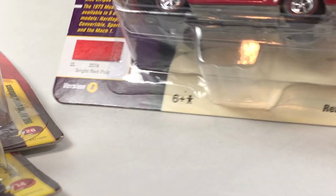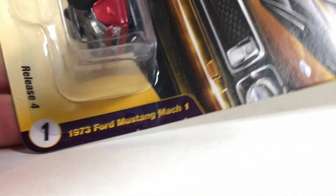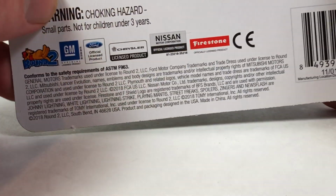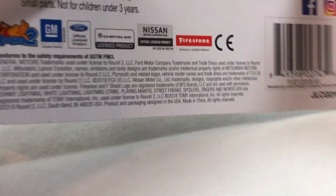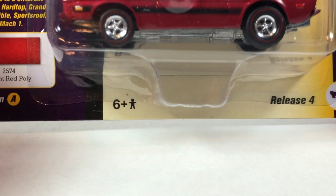Anyway, let's see here. Let's look at a modern Johnny. I got 3 of those to look at, and then we actually got some really cool stuff to look at in those short-card ones, so stay tuned. 1973 Ford Mustang Mach 1. This was release 4 for 2018 in bright red poly. So this is a round 2 branded Johnny Lightning, limited edition 1 of 2,500.